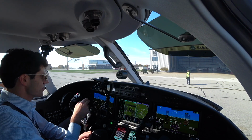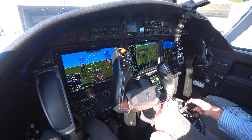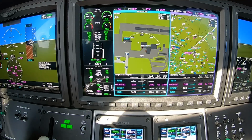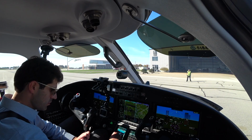Alright, battery recharged, number 2, clear right. Fuel. There's ignition. Fuel flow, pressures and temps coming up. Alright, relays out. AC coming on.